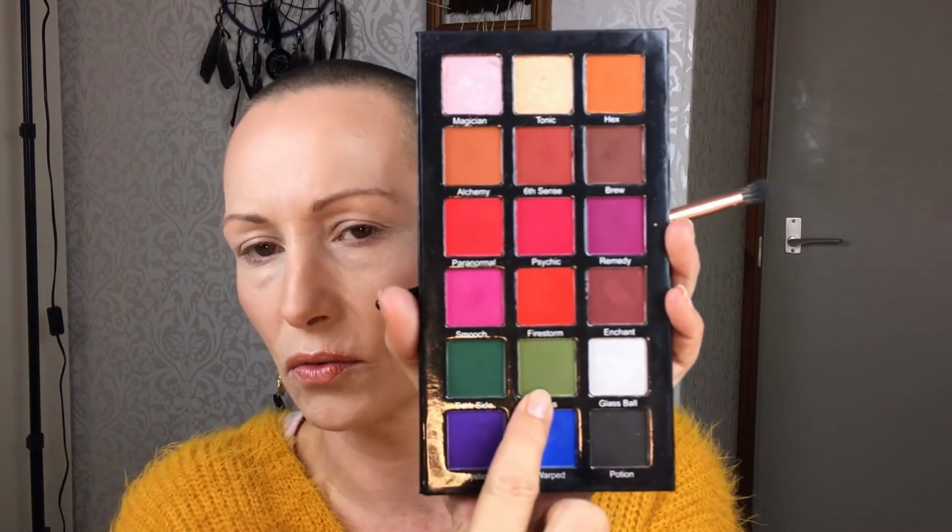So the bonus look with the Destiny palette. I do have another primer that I'm testing out. I got a sample from the Smashbox eyeshadow primer, but I think I can use it for a very long time. I am going to start with the color Moss, which is this very, very gorgeous green, on a brush. Let me zoom you in first.